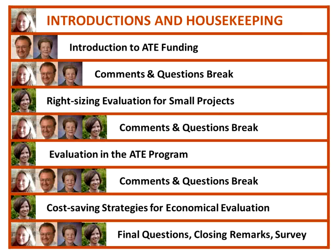To orient you to the structure of today's webinar, you can see that we are in the midst of introductions and housekeeping, as it's highlighted in orange. The webinar then has four main sections. Dennis and Elaine will lead the first section, providing an introduction to ATE funding, and Lori will lead the next three sections, focusing on evaluation in ATE and specifically for small projects. After each section, we will stop for question breaks. We will conclude with closing remarks, resources, reminders about coming events, and very importantly, a chance for you to give us your feedback through an online survey, which will be available immediately following the presentation.